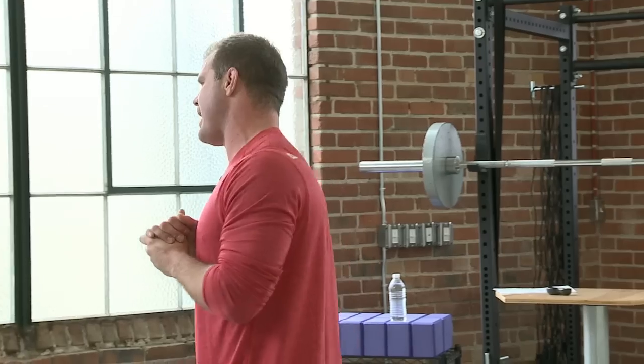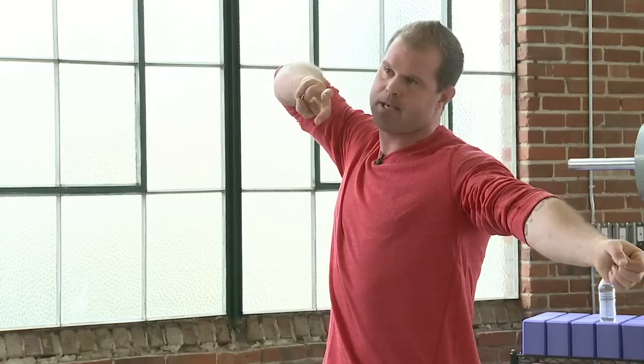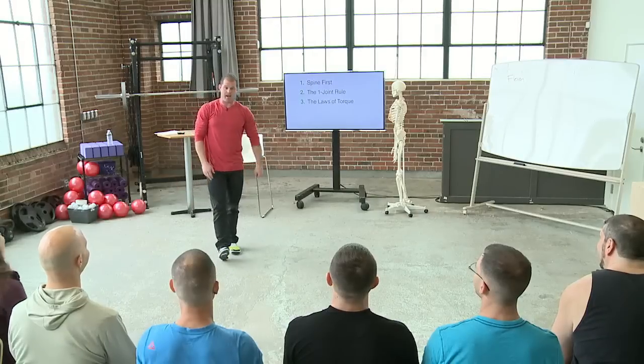They name all the plants, get all the animals right. How did they pull the bow back in Avatar? Internally rotated. So James Cameron, your movie was crap. That was when you lost me. I was like, you don't understand how the shoulder works. This is BS. I'm out of here.